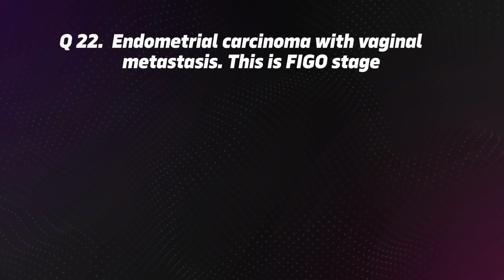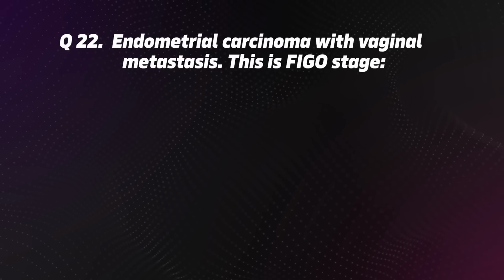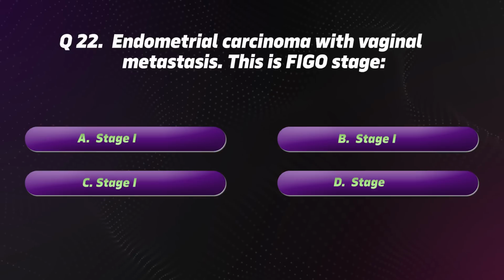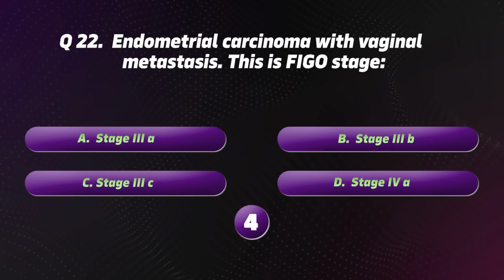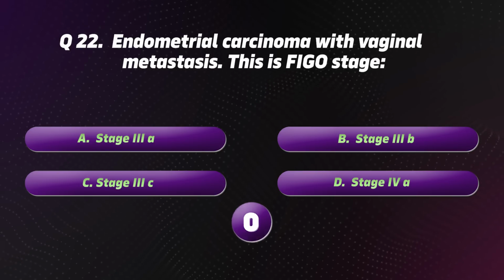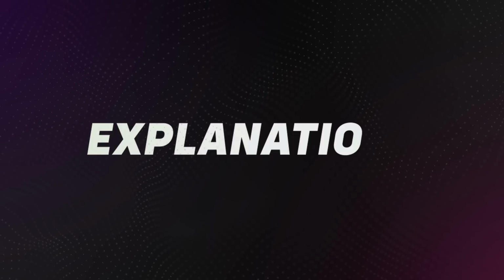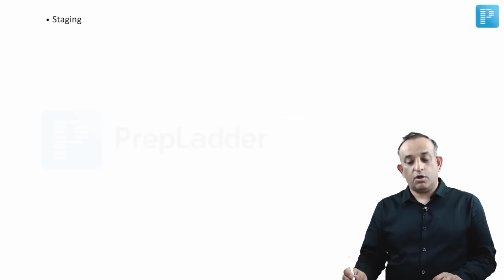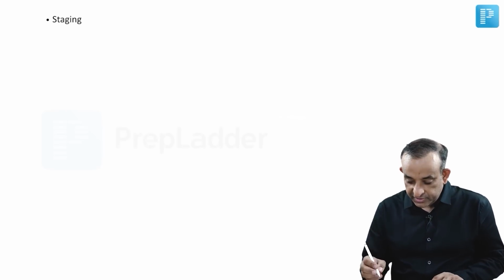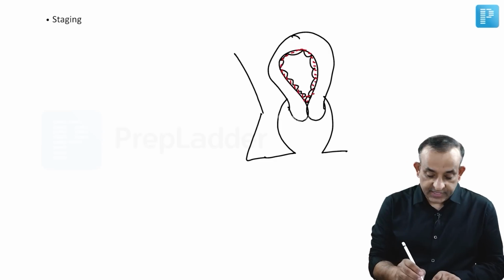Question 22. Endometrial carcinoma with vaginal metastasis. This is FIGO stage. Here are the options. A. Stage 3A, B. Stage 3B, C. Stage 3C, D. Stage 4A, and the correct option is B. Stage 3B. Here is the explanation. So, what is the staging of CA endometrium? If you see the uterus and see how it is growing in the cancer. So, what is stage 1?